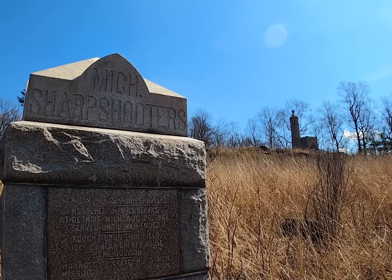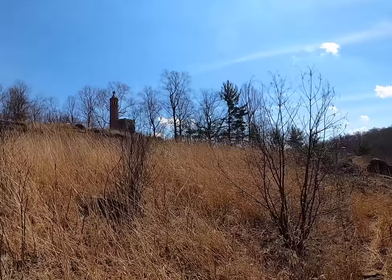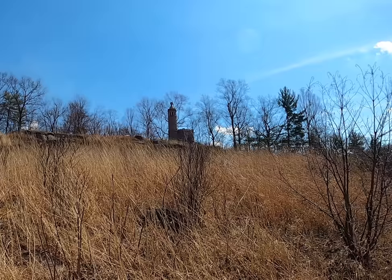So we haven't moved too far across the face of Little Round Top, but we're over at the Michigan Sharpshooters Monument. This is actually along what we call Vincent Spur. Just off in the distance, you might be able to see the 16th Michigan Monument. And then on the top of the hill, the large castle-like monument of the 12th and 44th New York. You're facing relatively east in this direction.